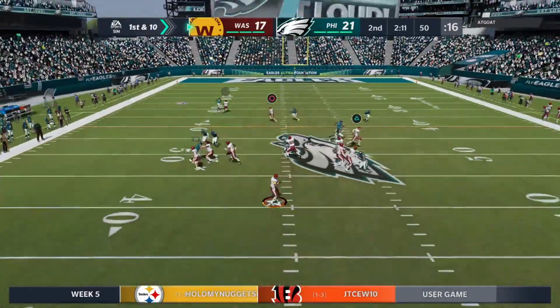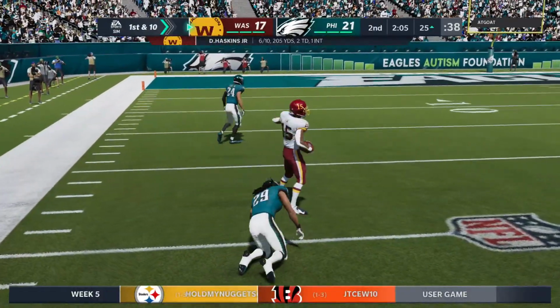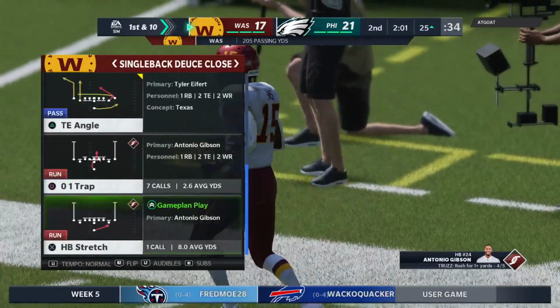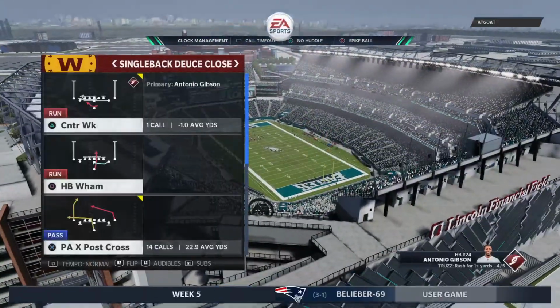From midfield now, Haskins. The throw taken in by Sims. And they're able to work this to the 25 before it's all said and done. A really nice gain of 25 yards. Washington first down. 2 minutes remaining in this first half of football.